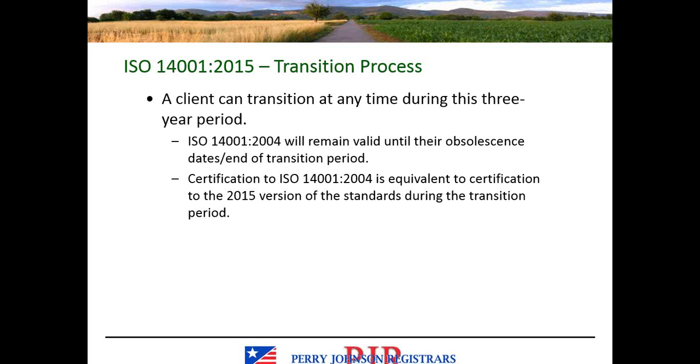But if you transition during a surveillance audit, whether it be a semi-annual or an annual surveillance audit, typically there will be a little additional time added. It really depends on the number of employees you have and how long that audit will be. Since your surveillance audits are only partial system audits, we may have to add a little additional time to cover all of the transition requirements. That's why we're recommending that all companies transition during that recertification audit. But obviously it's up to you and when you want to transition.